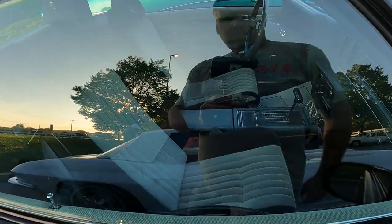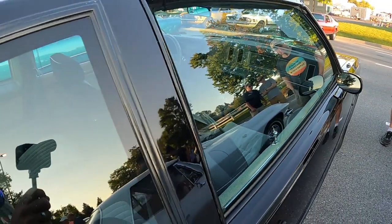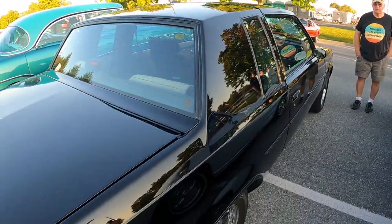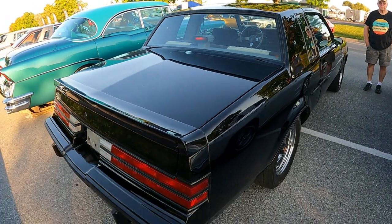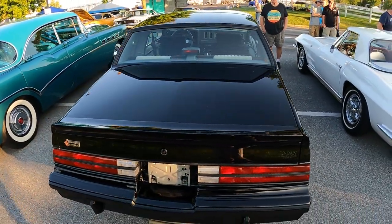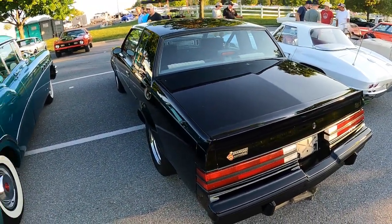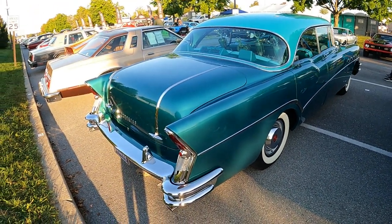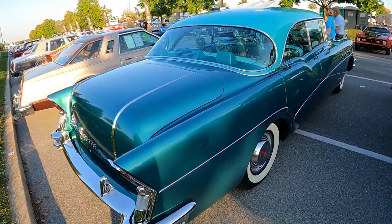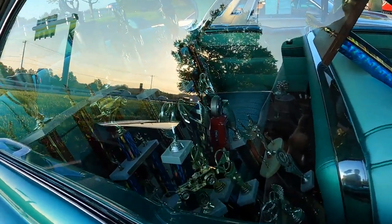My wife's grandmother worked for a lawyer who was a bit of a car collector, and he had bought one. I don't know if it was a GNX, but he bought a Grand National, brought it home and didn't do anything with it. He had like 16 original miles on it, still had the plastic all in there and everything. Now this one's won some trophies. Good Lord, he's won about every trophy they got.